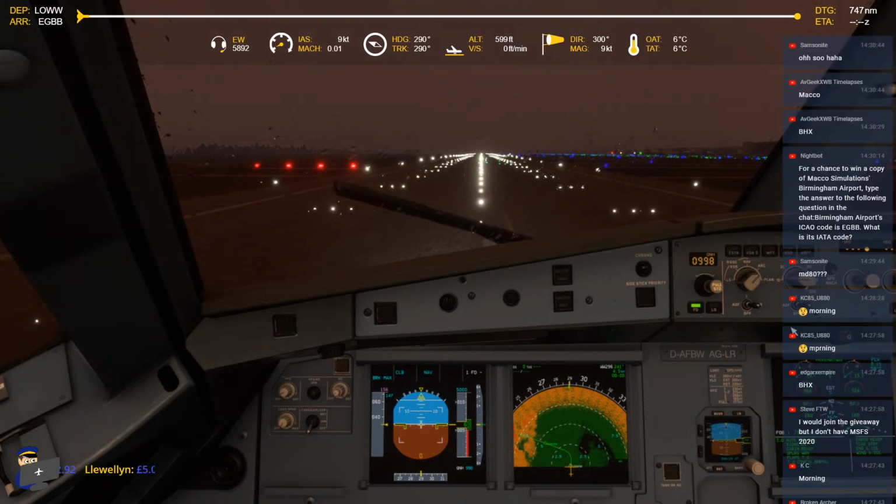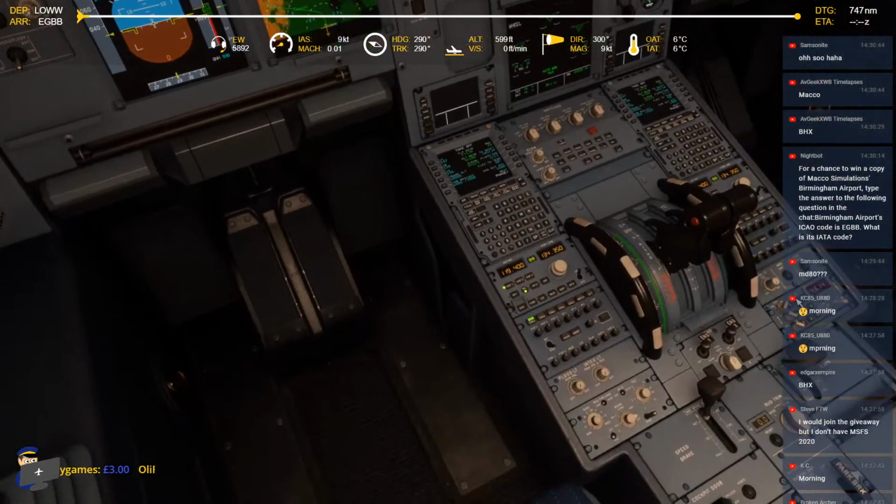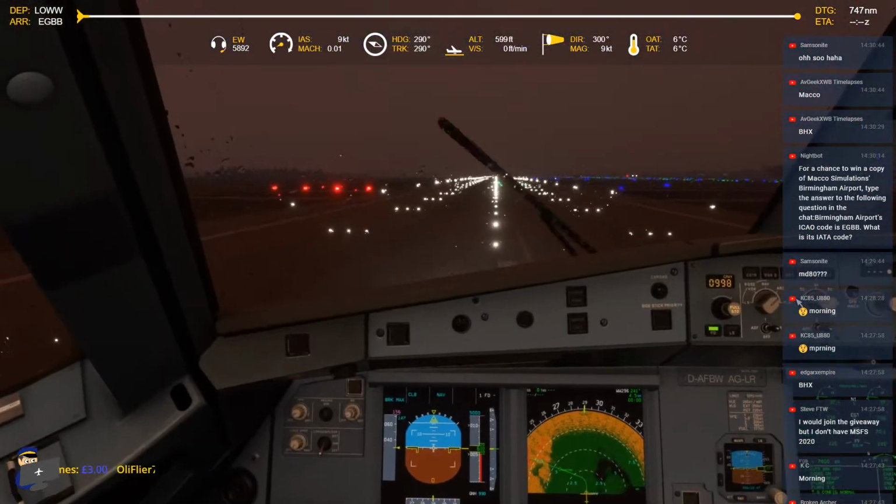So this SID, the only altitude restriction is 1,000 feet. Eurowings 6 Zulu Golf, wind 300 degrees 9 knots, runway 29, clear for takeoff. Clear for takeoff, runway 29, Eurowings 6 Zulu Golf. Ready? Ready. Takeoff. So yes, as I was saying, we have to be at 1,000 feet before we start our turn.